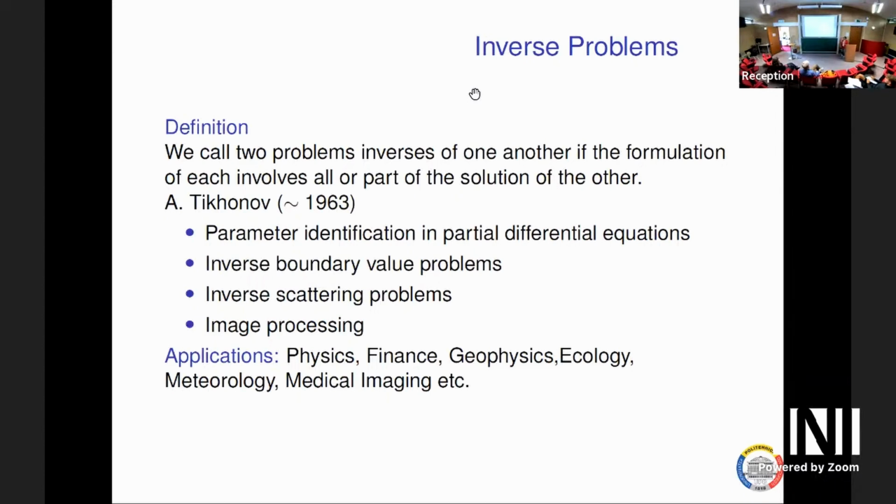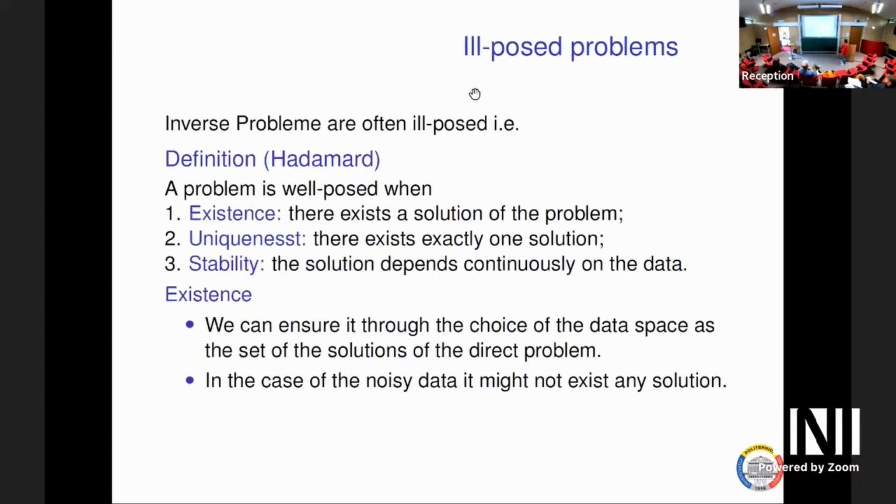Now I'm going to go to what I call the frequentist point of view here. And this means that we start, for people who might not be familiar with deterministic inverse problems, with a citation from Tikhonov, who is, I think, the most famous representative of deterministic inverse problems, who said that we call two problems inverses of one another if the formulation of each involves all or part of the solution of the other. So one is going to be the direct problem, the other one is going to be the inverse problem.